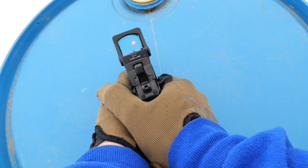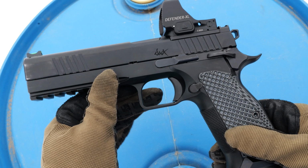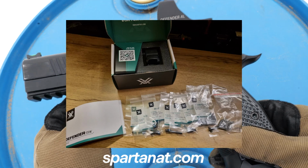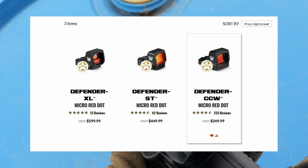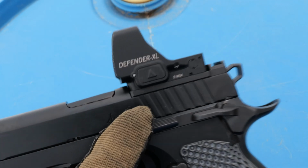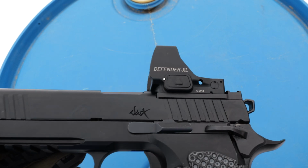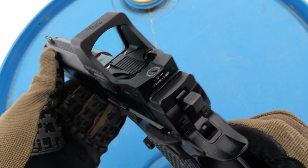I was really impressed with that product. I have one of those. It is a very nice, high quality red dot with amazing packaging, by the way. And in 2024, we have the Vortex Defender ST, standard size, and the XL big window dot, which is what we have right here. The first thing I want to say about the Defender XL is to address the mounting footprint.